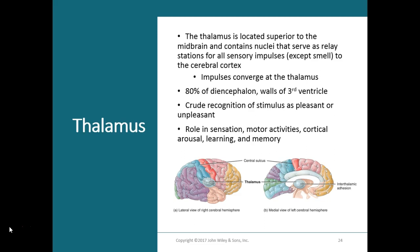It also plays a major role in the maintenance of consciousness, or remaining aware. It has a crude recognition of a stimulus as to whether it is pleasant or unpleasant, but not a lot of processing details about that stimulus. It also plays a role in learning and memory.